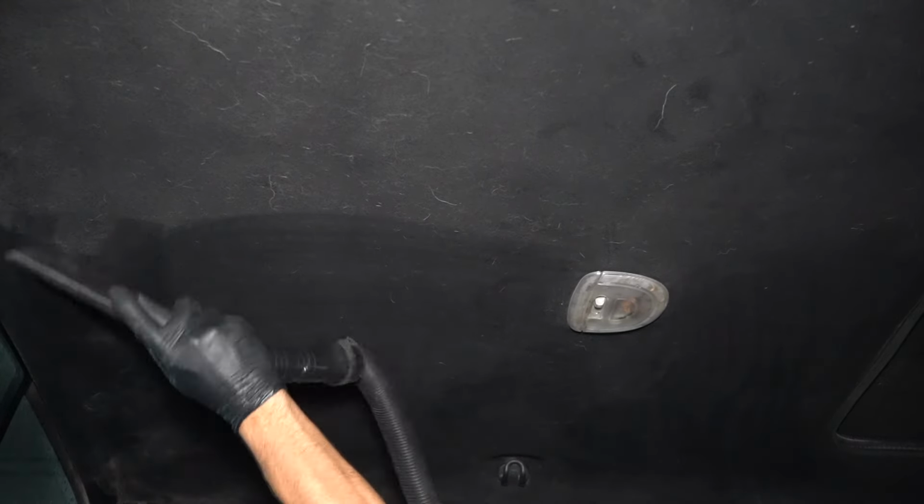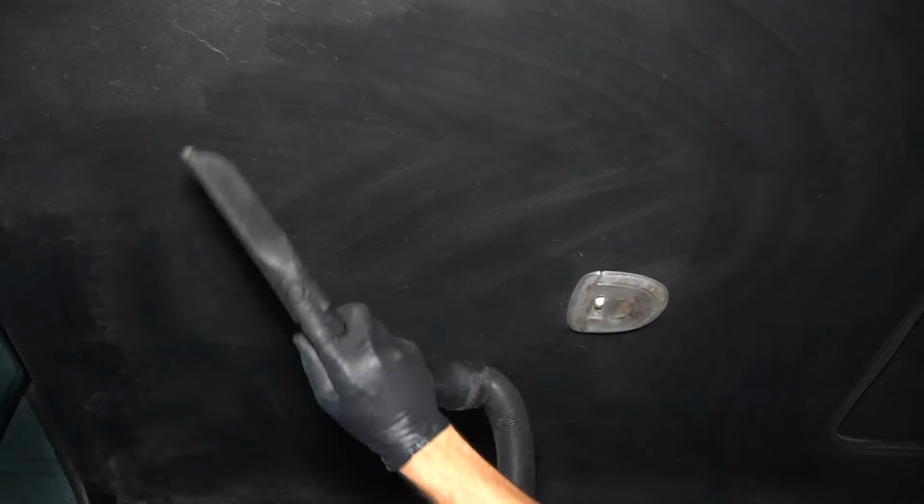One would be a detail brush and all-purpose cleaner for lightly soiled areas. Or for dirtier ones, I'd use APC and a microfiber towel wrapped around the triangle attachment on the steamer, although you do have to be careful to not saturate the headliner.